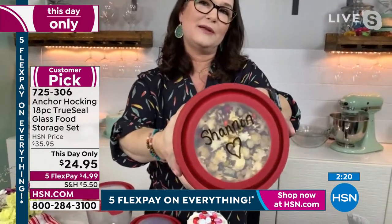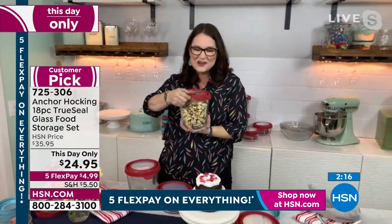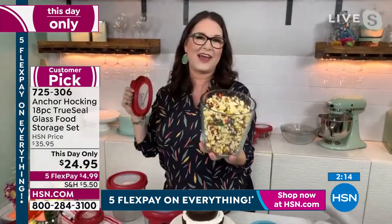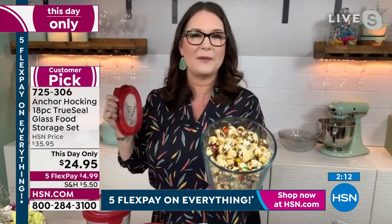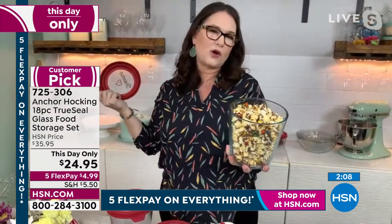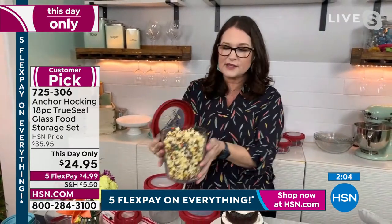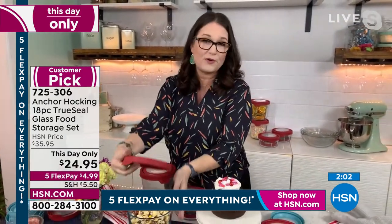What if you made popcorn? You can make your popcorn and sit on the couch with it, and you're not worrying about having the disposable bags or the popcorn you make in the microwave, which isn't as healthy for you as making your own popcorn. It will stay nice and fresh in here, and that's what's so nice about it.